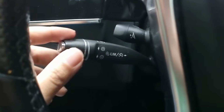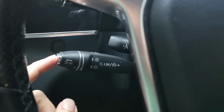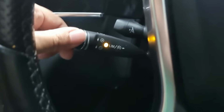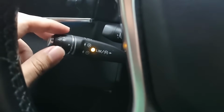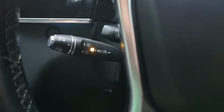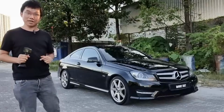And down here, this lever is where you control the Distronic system. Press this to activate, and here is where you adjust the follow distance. You pull to activate it, you push to switch it off, and then you push up and down to adjust the speed.